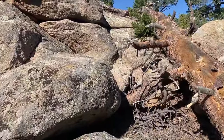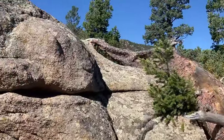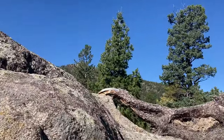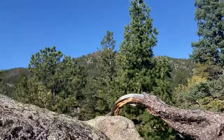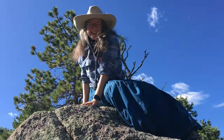We've hiked a ways in here, and now I'm going to try to climb to the top of this rock pile here to see what we can see. Whew. I made it to the top. Hello!